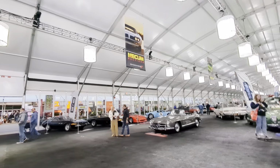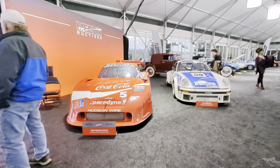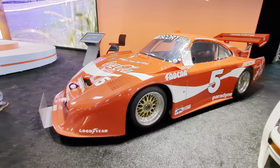Don't worry, I'll show you the rest of the stuff in here. F40 and all. Coca-Cola. 1983 Porsche 935. Domino's Pizza delivers.